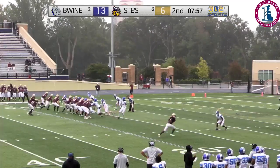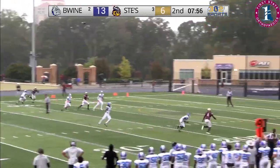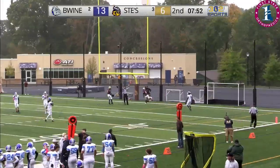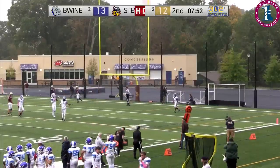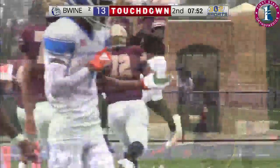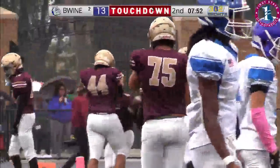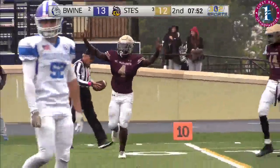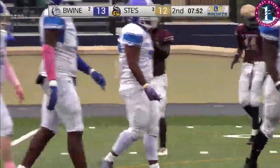It'll be now Andrews in the shotgun, looking to throw once more. Matagaro's got to step on the defender, and he drops it in the bucket. Matagaro for 6, a 26-yard touchdown. Andrews to Matagaro. A little hitch and go, and you could see the cornerback kind of got sucked up on that. Good pump fake by Andrews, and he just put the ball up there for Matagaro to go run under.